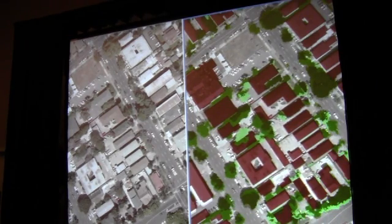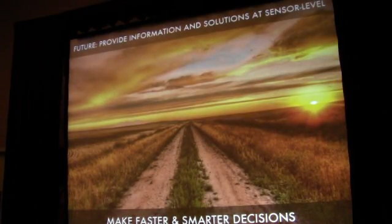So I think the path for onboard real-time processing is set. The future is about providing information and solutions. And just like you do with your smartphone, you want to make smarter and faster decisions.